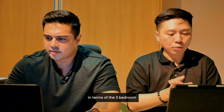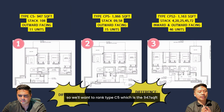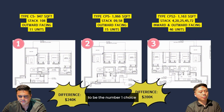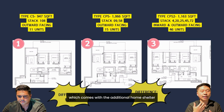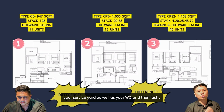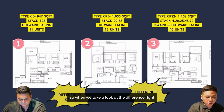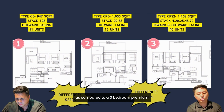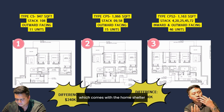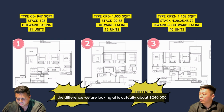In terms of the 3-bedroom, we also have some recommendations. We will want to rank type C5, which is the 947 square feet, to be the number 1 choice, followed by your CP5, the 3-bedroom premium, which comes with the additional home shelter, your service yard, as well as your WC. And then lastly, we will be ranking the 3-bedroom premium plus study. When we look at the price difference between a normal 3-bedder and a 3-bedroom premium, which comes with the home shelter, the yard, and the WC, the difference is actually about 240,000.